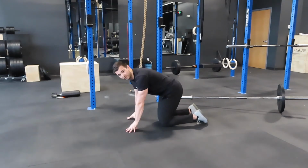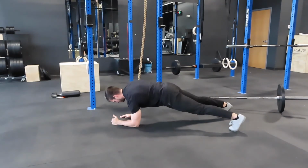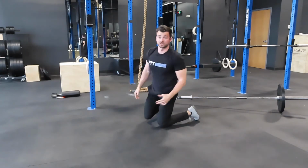I'll start off with feet about shoulder width. Get my feet set. Down on the elbows. From here, center my arm a little bit. Now fight that shift in the hips. And focus on your breathing.